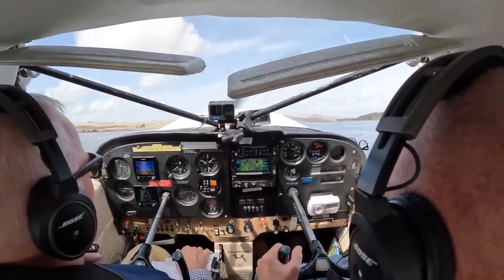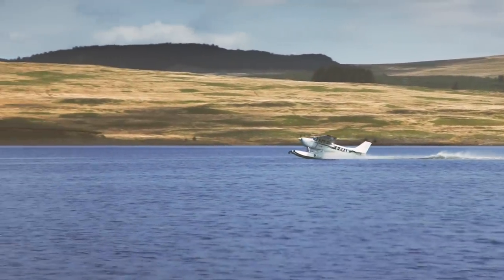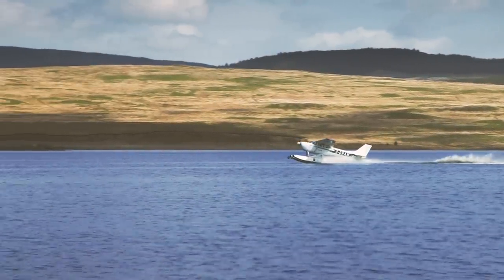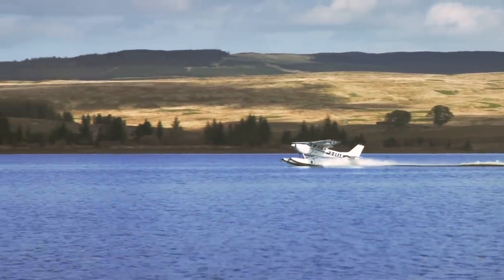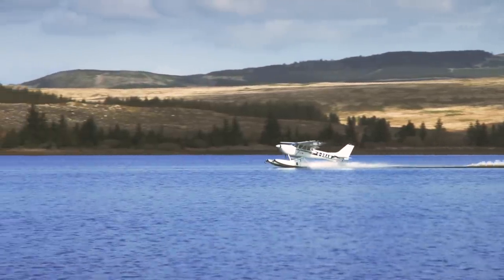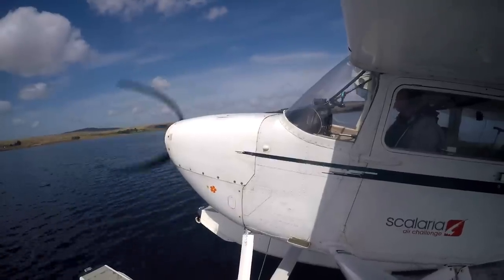There's the second rise. Yeah. It's now ready for the step. Ease it onto the step. Anticipate the yaw with my left foot. Look at that. Now the air rudder becomes effective. I've got full right rudder. And we're on the step. That's the correct pitch attitude.